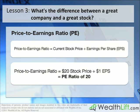Once we have the EPS number for a company, it is easy to calculate the PE ratio. The price-to-earnings ratio of a company is equal to the company's current stock price divided by its earnings per share. This number is extremely important. We spoke earlier about great products, competitive advantages, and company assets as things to look for in a company.